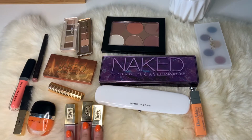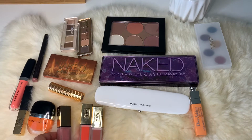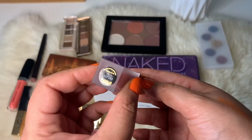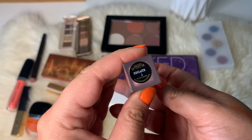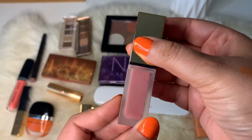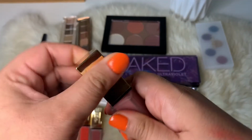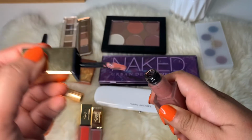Next I got were these YSL lipsticks. Now I am absolutely loving these. This is in the shade 7, which is like a dusty mauvey pink, and it's more appropriate for, I think, cooler months. I love this applicator, you guys. This is, I think, the best applicator ever.